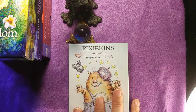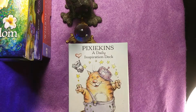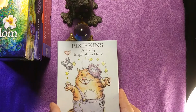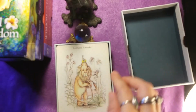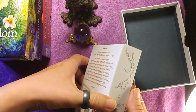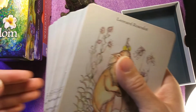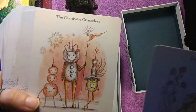Next is this one, My Little Pixigans Daily Inspiration Deck. Oh my god, I love this thing. I love to use it daily, just like it says. I also like to use it for whatever is happening, even weekly or monthly, just to give me a little sense of what I should be focusing on, like inspiration for the month, inspiration for the week.